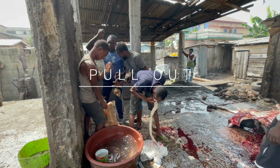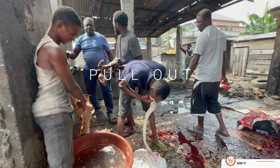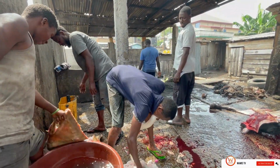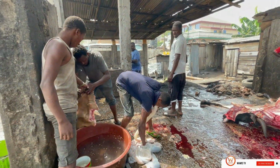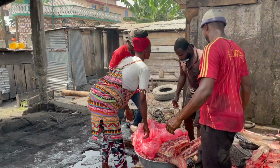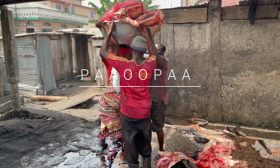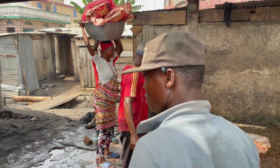Pull out. It is the washing of various intestines of the animal to remove any particles from it so that it can be consumable. Paiupa. These are mostly women with headpans who normally carry the meat from the slaughterhouse to the market.